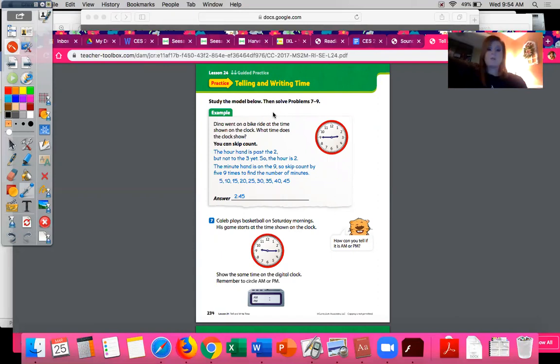You can skip count. Now, what do we skip count by when we're telling time? What is the magic number that we skip count by to count around the clock? 5. Okay, so we skip count by 5. 5, 10, 15, 20, 25, 30, 35, 40, 45, 50, 55, 60. Okay, you just have to be able to skip count by 5 to 60 to be able to read a clock. All right, so here, let's look at this minute hand, okay?